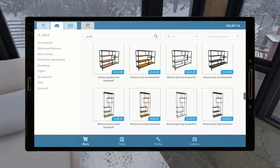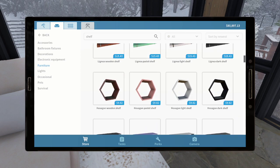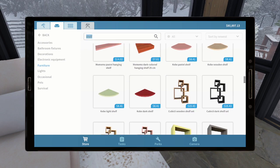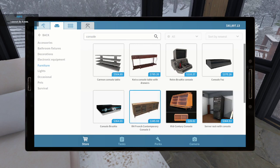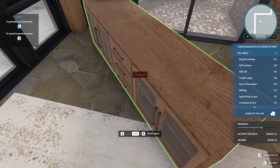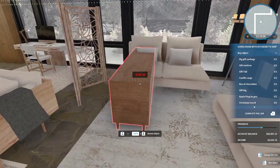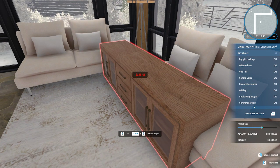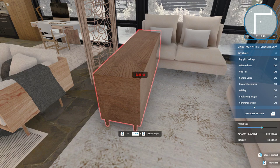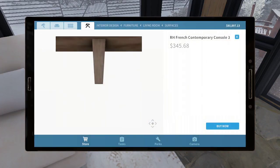I swear there was something that I had in the back of my mind that I thought I would be able to find, and I guess not. What am I thinking of? Oh, the console. Consoles. French contemporary? What's French contemporary? Oh, that's very nice. I'm not going to use it for this, but shoot, that's what I really needed. I like what I've done now, but oh my gosh, that's what I needed.